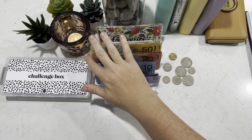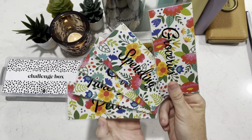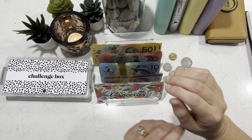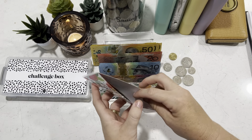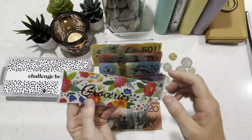All right, so let's have a look at my purse envelopes and see if I've got any money left from the fortnight. So we get paid fortnightly, bi-weekly, every 2 weeks. So let's see. Groceries, this is just for little pop-ins to the grocery store. I've got $20 left.